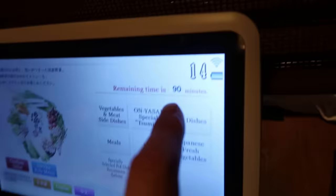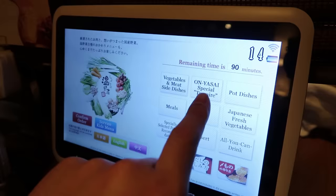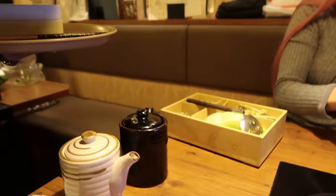So we have to stuff ourselves. Every time we come here, we leave with a pot full of soup and food in our bellies to take home to the hotel. Okay, let's order. We have 90 minutes. Skip the vegetables and go straight to the meats. Ooh, so here's our cola. Thank you very much. And that's an unlimited supply of cola, oolong tea, any soft drink you want. Delicious. Here are the entrees.